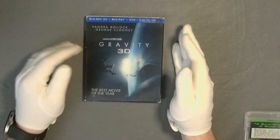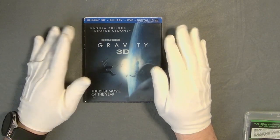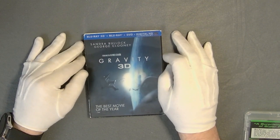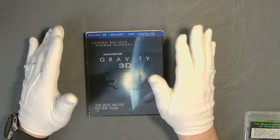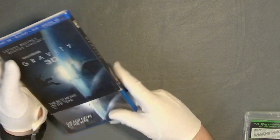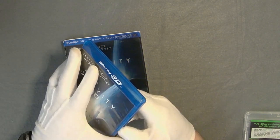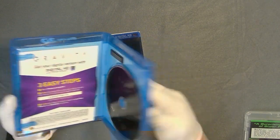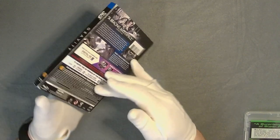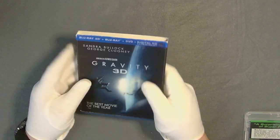Next, Gravity in 3D. I am a huge Sandra Bullock fan, and it took me forever to find this movie, and I mean forever. I spent months. My wife knew about it because she was annoyed that I kept trying to find it and never found it. I got lucky and found a copy, but I think I overpaid for it. I think I paid like $17 for this at Second and Charles, and that was used.